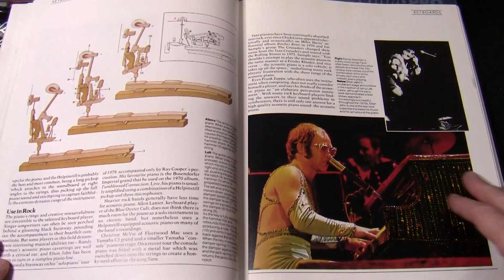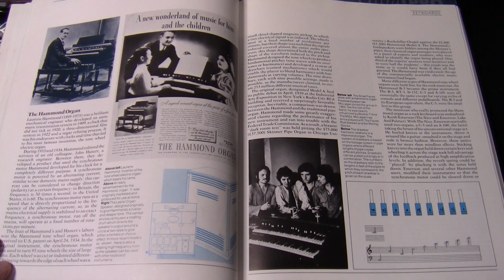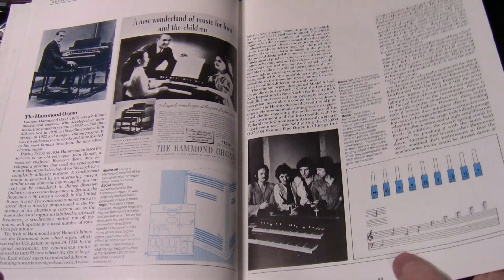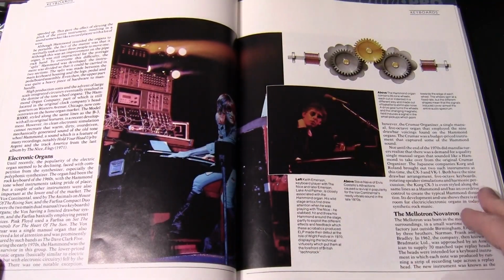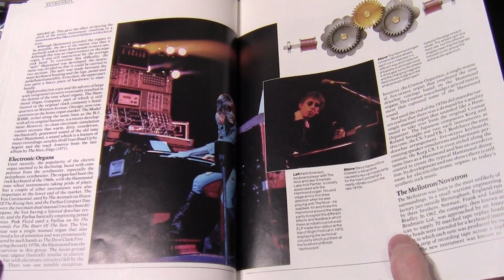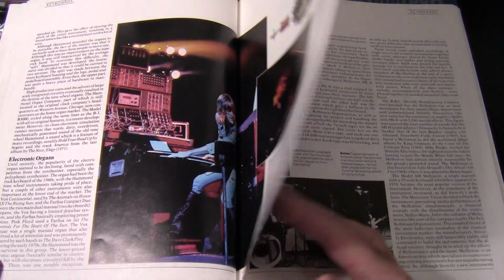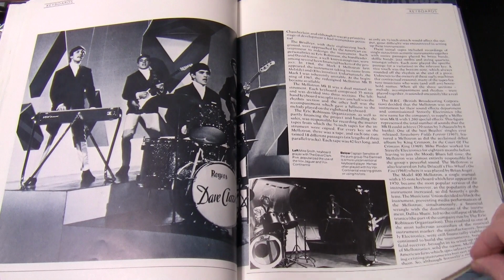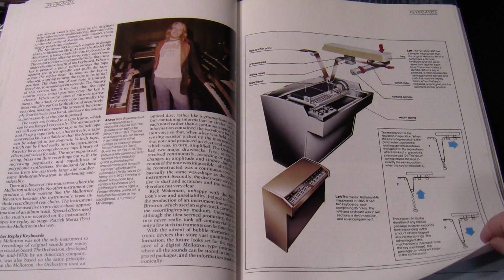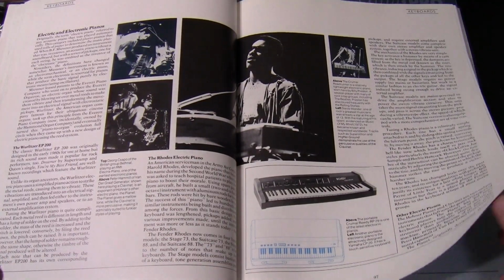And then it gets onto some interesting stuff. So a lot of these things that are, I suppose you could say, the forerunners of synths. So stuff like the Hammond organ. So there's a little bit of an explanation here about the functioning of so-called electronic organs, particularly things like the Hammond and the Mellotron Novatron as well, which fascinated me. I learnt a lot about the tape setup for this, how those tapes actually worked. So that's pretty cool.